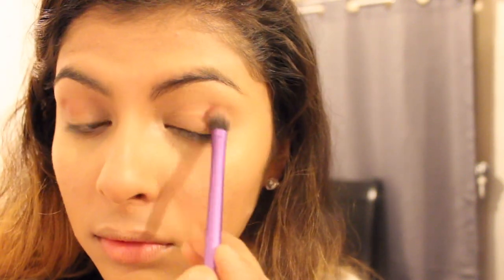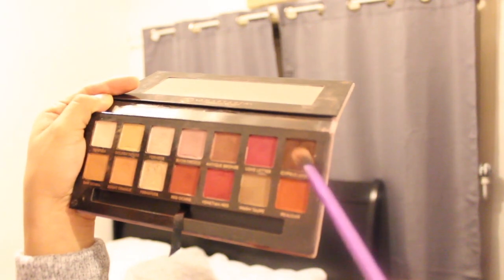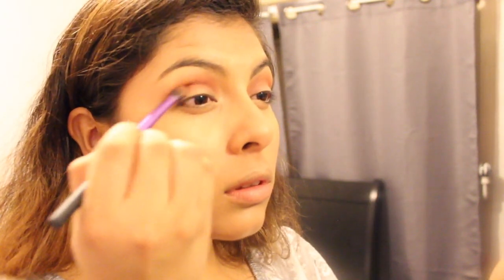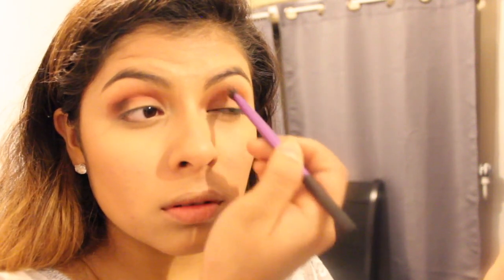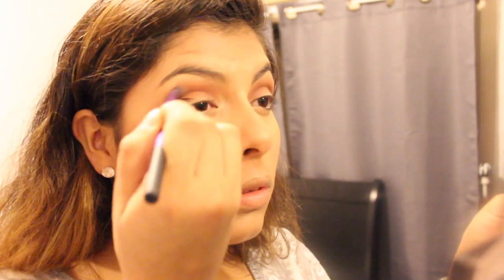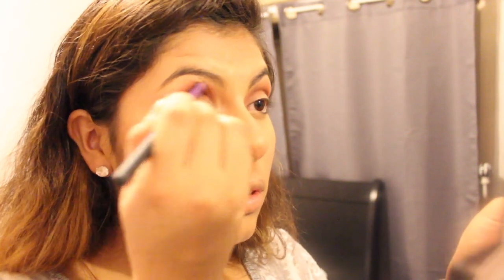For my eyes, I'm going in with my Modern Renaissance palette from Anastasia Beverly Hills, and I just used two colors, and then I ended up using a highlighter from Becca, which is my absolute favorite. I use it in every video. It's also the only highlighter I have, but I use that on the inner corner of my lid.